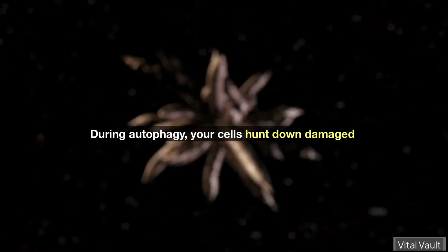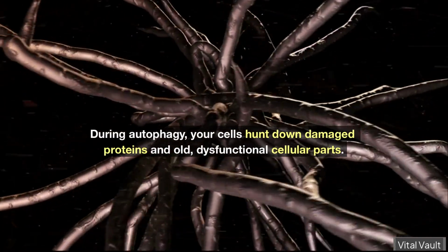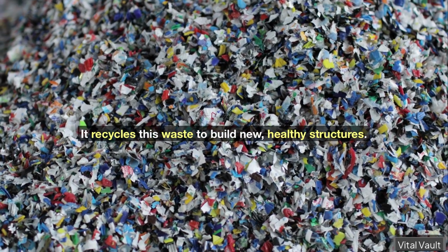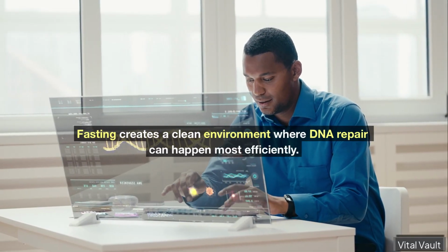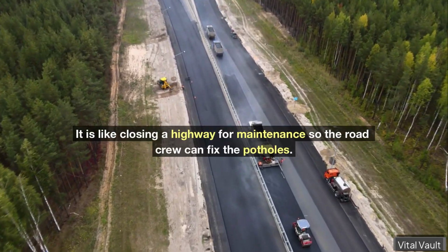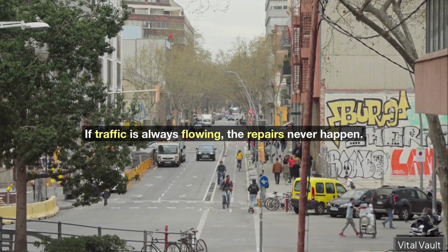During autophagy, your cells hunt down damaged proteins and old, dysfunctional cellular parts. It recycles this waste to build new, healthy structures. Fasting creates a clean environment where DNA repair can happen most efficiently. It is like closing a highway for maintenance, so the road crew can fix the potholes. If traffic is always flowing, the repairs never happen.